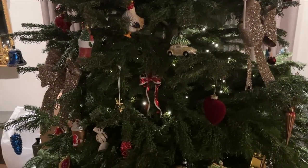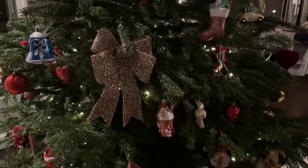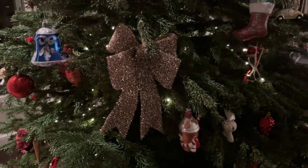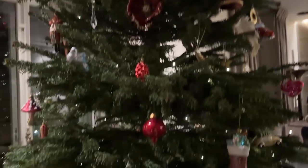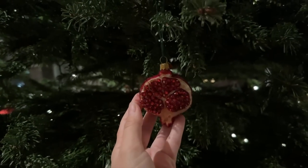We never do actually, but we still like the spirit, you know, the European spirit of the celebration. And then we have a few of the old ornaments that we used to have for many years now. I still kept them because this tree is so big and my new ornaments just weren't enough. Then there is this guy, which is so beautiful. But this little ornament is one of my most favorite ones.